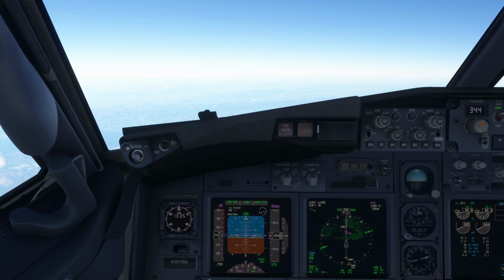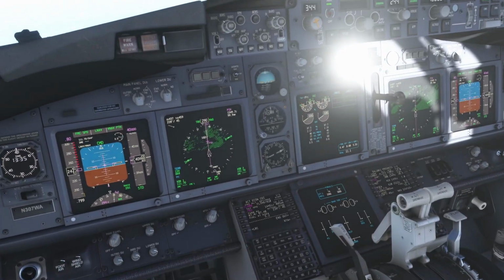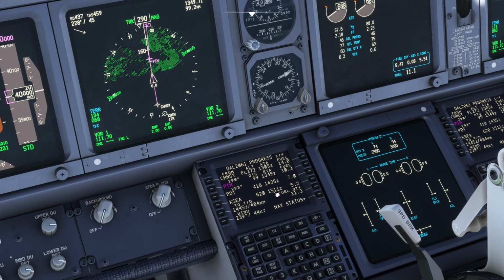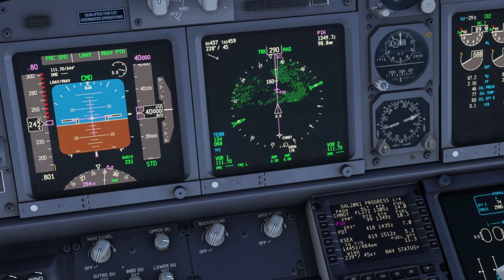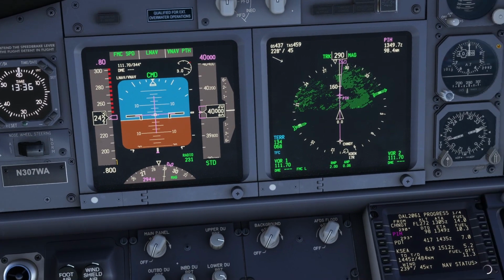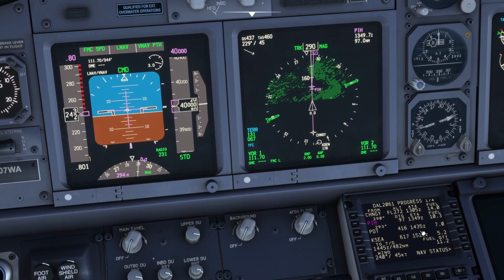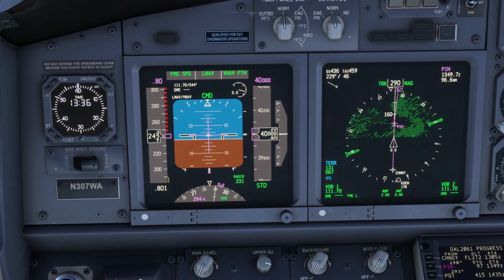So with that, we're about 100 miles out from Pocatello. Ooh, that's bright. And if we go to our progress page, we're like an hour 40 out. Yeah, that's right, because we're only doing 460 and we're 618 out. We're about an hour and a half out from Seattle. We'll begin our descent somewhere in the next hour or so, and once we start that descent, I'm going to come back in and do a quick review of this airplane for you guys. Then we'll get on the ground in Seattle and get parked. So I'll talk to you guys later.